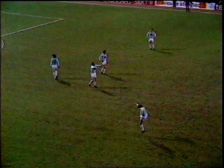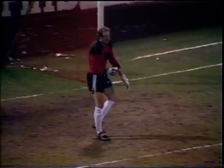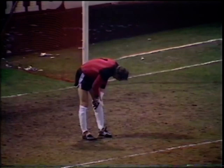The potential which tempted Jim McLean to pay £60,000 to Clydebank for his transfer in October. And Rapid Vienna playing exactly the same team, which won 2-1 in the first leg, 9 internationals in all. One of them is their goalkeeper, Herbert Feurer, who will be looked upon to play as crucial a role as Hamish McAlpine did for United 2 weeks ago.